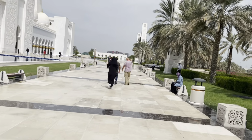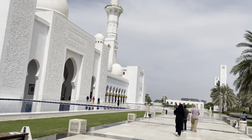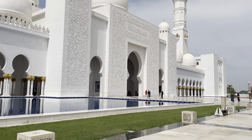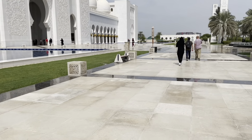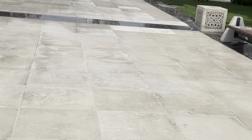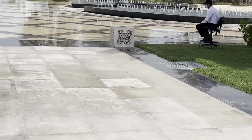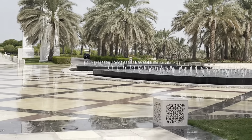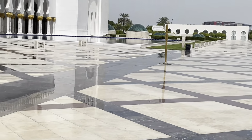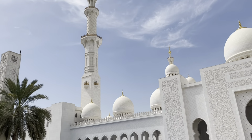The pool outside the mosque is so calm and still and serene. The whiteness of the mosque reflects in the pool and it looks so beautiful, and I'm at a loss for words to express the beauty and serenity of this place. It's all completely made of marble. It's pristine, it's beautiful, and I don't know how to express this beauty in words.